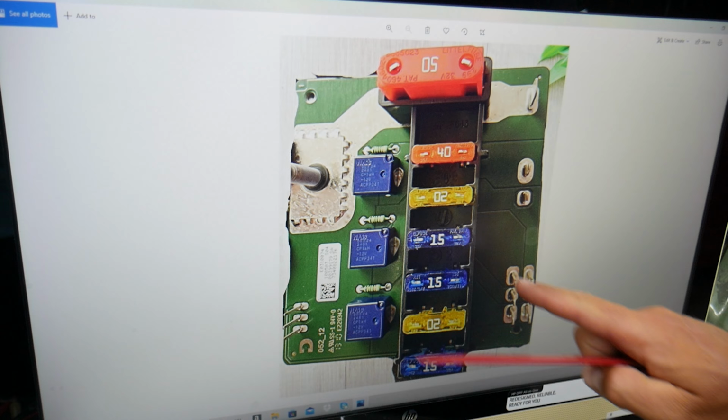You need to check fuse number 11, that fuse right there. Also guys, you will need to check fuse number 50 right there. You need to, guys, check fuse number 44, which is that fuse right there, and fuse number 48 right here.